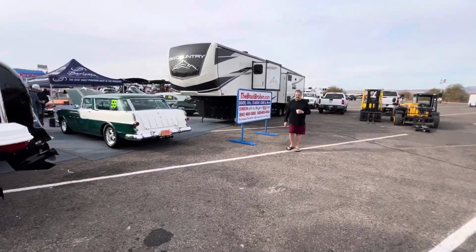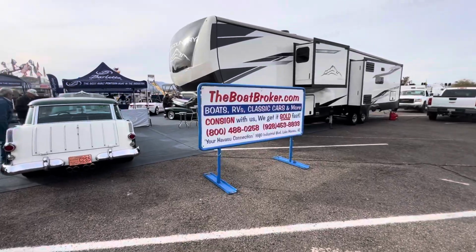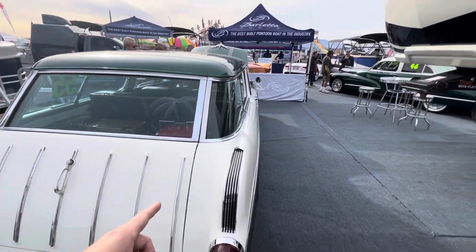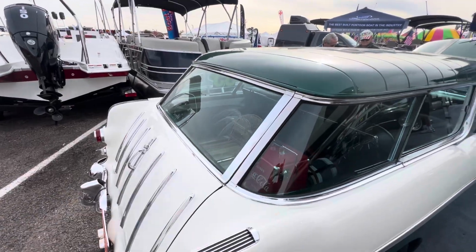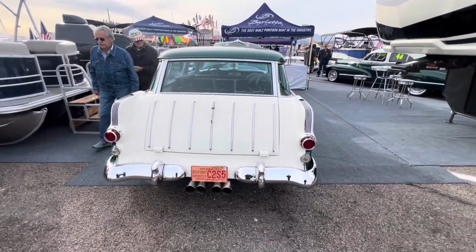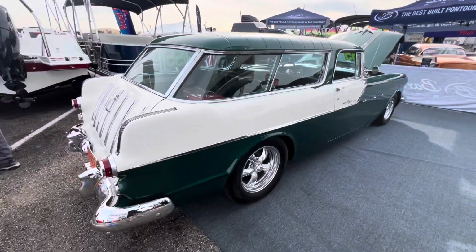The boat broker. Yeah, this is it. And this has got a brass liftgate. This is an early car, so liftgates, you know, that's my deal, right? I spotted it. This has got a brass liftgate. Not many people can spot that. I'm probably one of the few people who can spot it in a picture. I've just gotten to be so good at it.